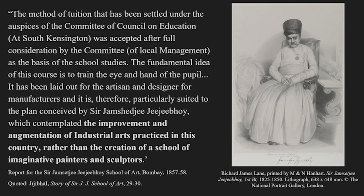His conception for the school was as a centre for the improvement of native craftsmen from the middle and lower classes, as a method to increase employment opportunities. His endowment ensured that the school would be free for students.